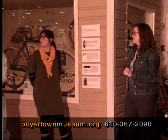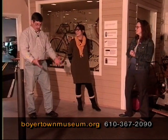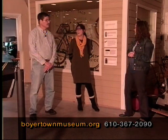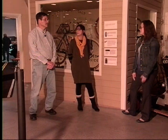Or if you have a bicycle that would fit our museum. Oh, there you go, yeah. Physically, it'd fit right here. It'd go anywhere. That'd be great. Yeah, absolutely. That'd be awesome. Acme and Reading Standard are usually kind of easy because they had a history after the bike manufacturing more than some of these others. But we're always looking for stuff.